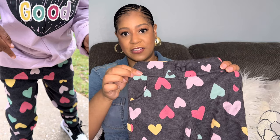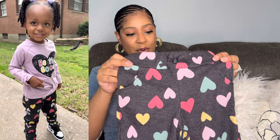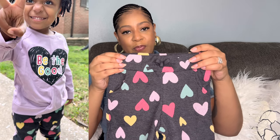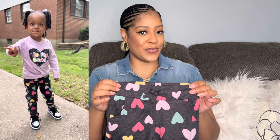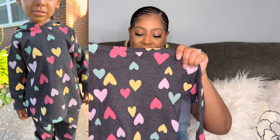So same colors as the shirt, that pink, that yellow, the turquoise, the purples. So these are super cute. And again, it does have this little tie right here in the middle, but it is not functional. And then also as a bonus, I actually got a little hoodie to go with this outfit as well.